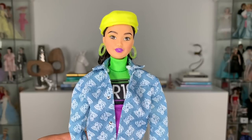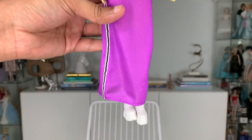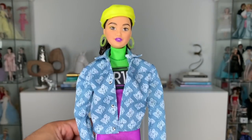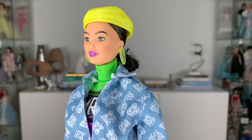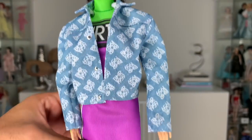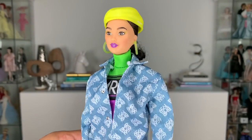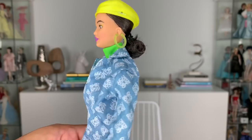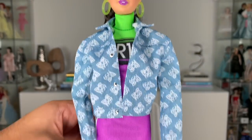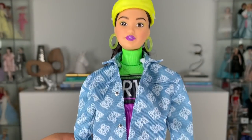Here is BMR1959 doll GHT95, fully dressed in all of her accessories for you guys to get a better look at. She definitely is very citrusy and neon and adorable. I really do love this color combination. It's very striking in person. And yeah, she has the Kira face, it looks like, and a made-to-move body that we will get a better look at here in just a second.